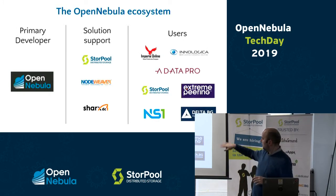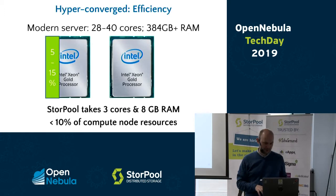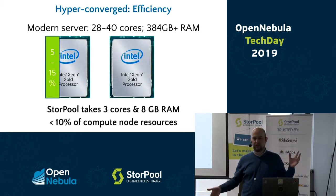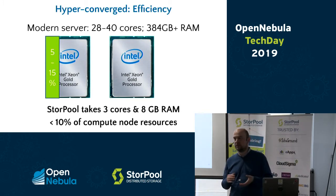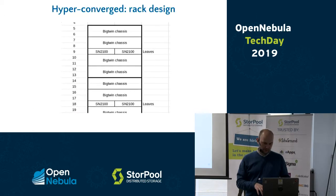Weirdly, between these, it's about 50-50 in terms of people who deployed hyper-converged or people who deployed a standalone storage system. Why do hyper-convergence? One reason is efficiency. Especially if you have a storage system that can only take a few CPU cores, you don't halve the number of servers you have, but you may reduce the rack space and number of servers and cost by tens of percent, maybe 20-30%, right? How would a server like that look? Something like this. I guess not very interesting for this audience.